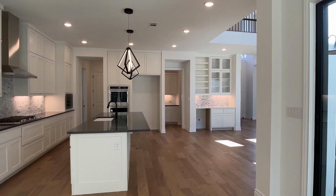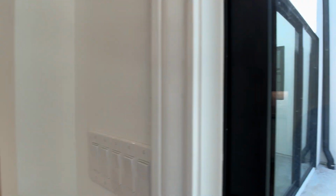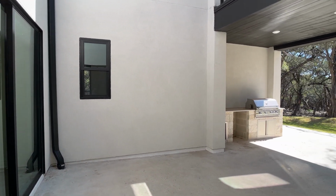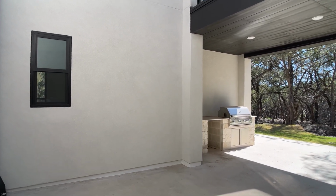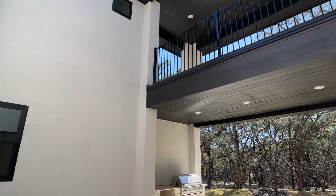Now, there's still so much to see here, like the upstairs game room, media room. Like, you see that up there. There's that second floor balcony that we'll go to. But what I really want to get to is the outdoor area, because I think this is a big reason why people consider this area of the Hollows.